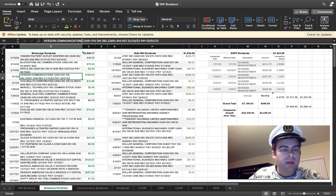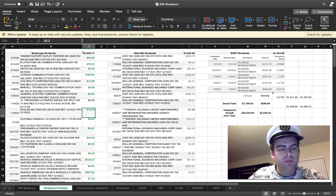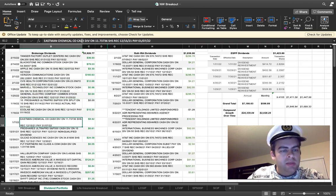Apple, Verizon, and you can see the dollar amount here, CVS, Marvell, that's a 5G play, General Electric. And there's that ETF I talked about in the mutual fund versus ETF video, the UPRO. That's showing $0, but it pays a small dividend. And then Ecolab, Eastman Chemical, Gilead Sciences, PJT Partners, that's just one share that spun off of something.